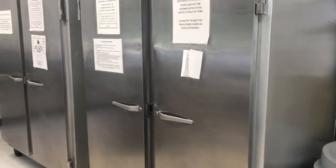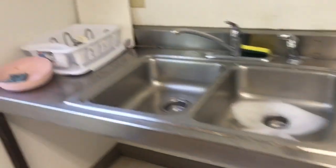Here is the washer and dryer room, very basic. You probably already know what this looks like. So this is what the kitchen looks like. You've got stoves, some tables and chairs. There's AC in here, which is nice. Space to prepare your food.